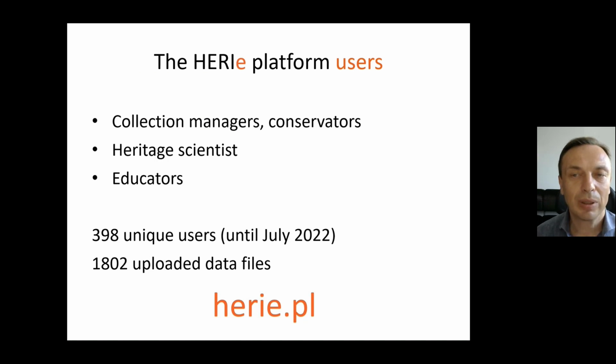So far, a few words about the users. So far, the main users are collection managers and conservators. Heritage scientists is quite a large group, but surprisingly for us, also educators. Educators teaching students, making courses, they use the tool extensively. So far, we have almost 400 unique users and around 1,800 files were uploaded, data containing climate data.